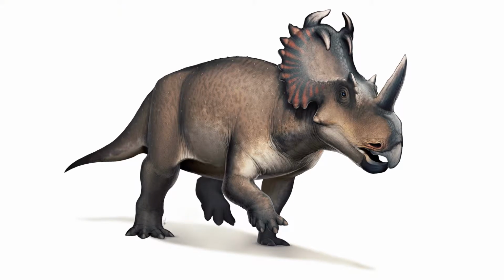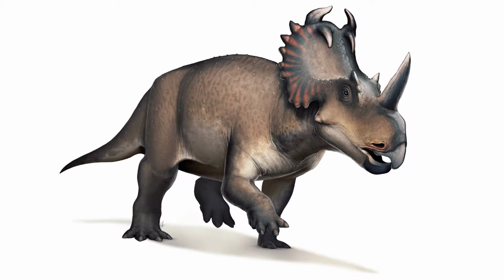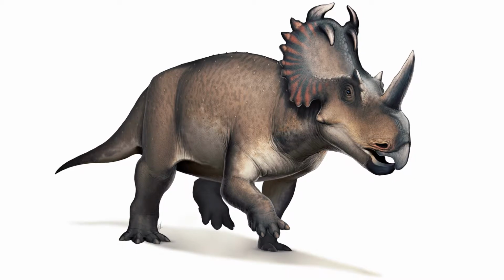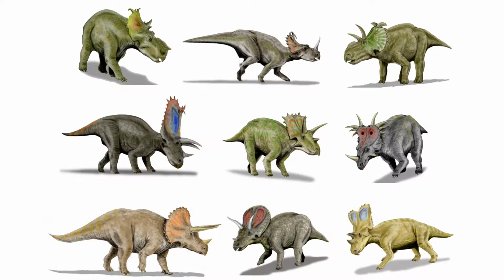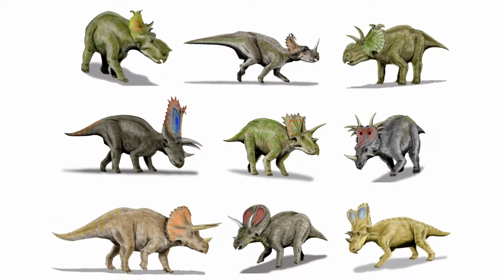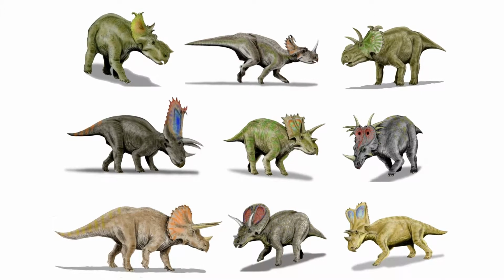We call these more derived, big-headed quadrupedal ceratopsians the Neoceratopsia. It is these advanced forms that managed to migrate from Asia to North America, where they proliferated and diversified throughout the Cretaceous. In Asia, ceratopsians went extinct, having their low-browsing niche filled by other dinosaurs.